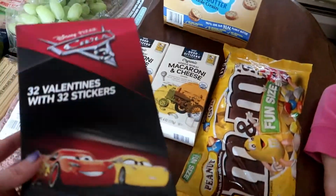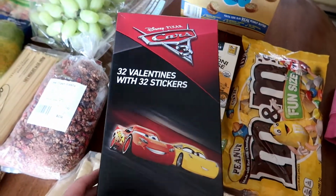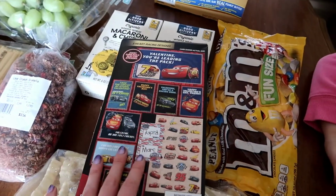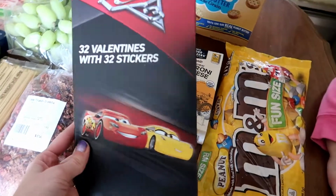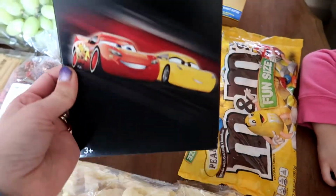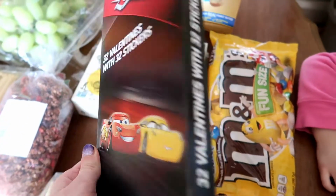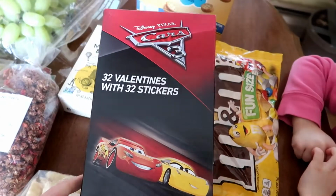The last thing, which was not a food item, so at my discount store, depending which one you go to, they will also have non-food items. My oldest son is very into cars, everything with cars, and so I just happened to see these. They are Valentines, and they do Valentine's in his class, so these were $1. For the Valentines and the car stickers, I believe they were $1. So I got those for him if he wanted to use them for his class.